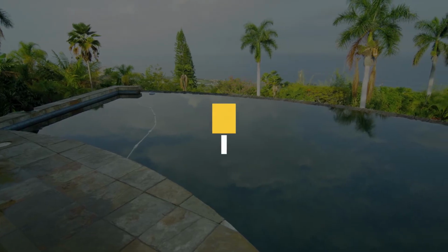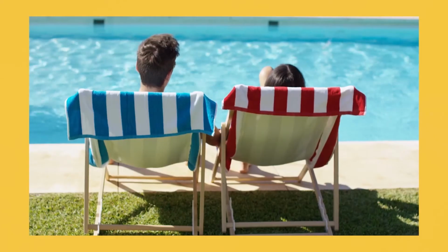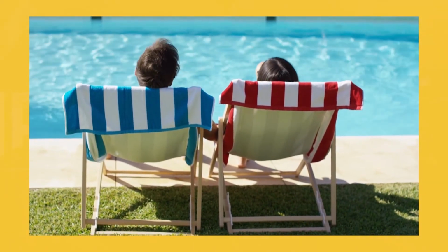Number 4, installing in-ground pools. So first of all, they are super expensive. I think the average is about $40,000 to install. This may depend on the type of buyer that's going to be looking at your property. I've had buyers that absolutely love pools and want a house with a pool, but the majority of them do not want a pool.